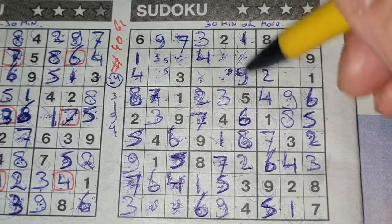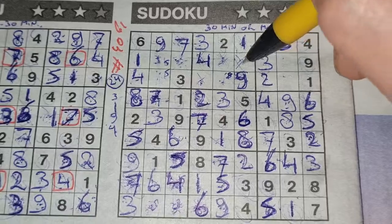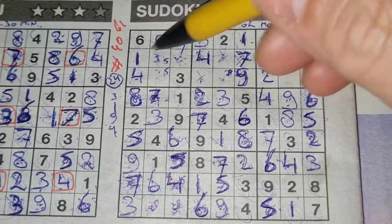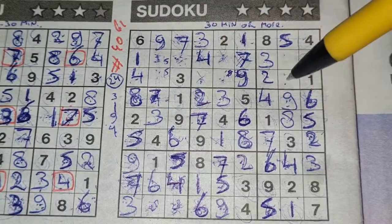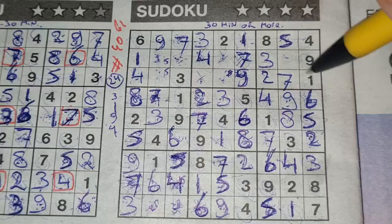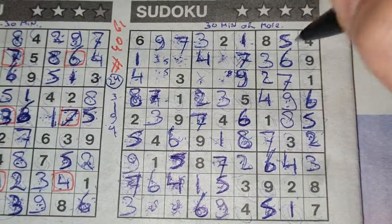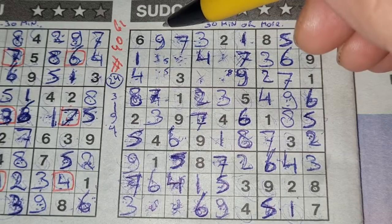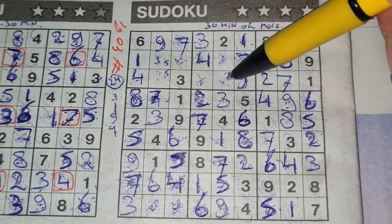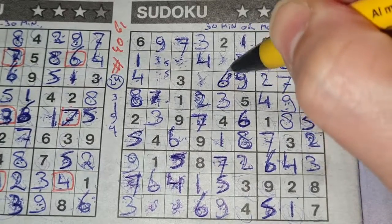One box left in this column for number 1, 2, 3, 4, 5, 6. 7 is missing. 7 in this row, 7 in the second row, so the third row, the only place left for the 7 should be there. One box left in this big square, 6 is missing. 6 in this row, 6 in the second row, so the third row, only two places left for the 6, here or there. We see there's 6, no 6 there, 6 should be there.